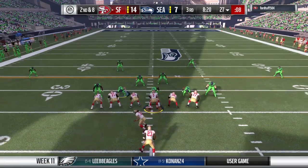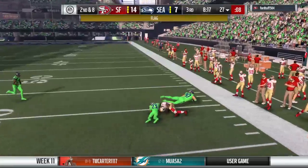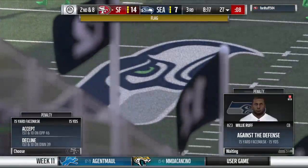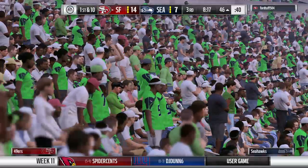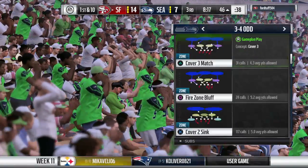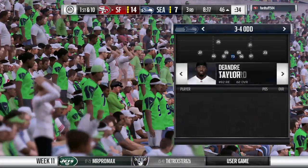They come out here in the eye. Back to throw, and he's got his man on the out route. And a big face mask penalty here, 15 yards. You never want to get your hands up in the face mask area because your fingers can get tangled up there, and that can hurt you as a player.